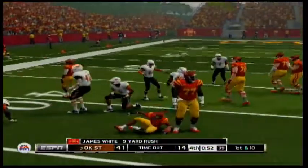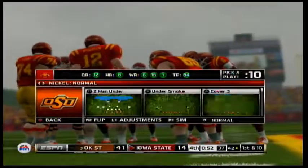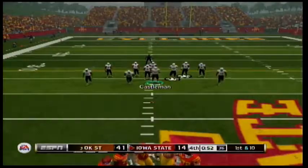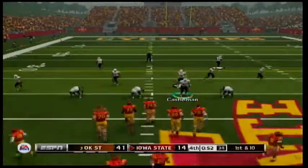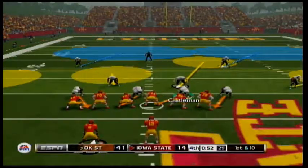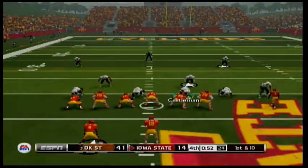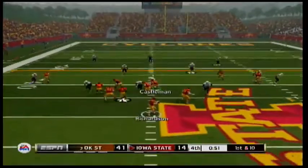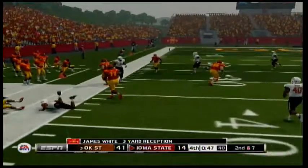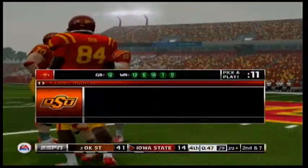And he's taken down at the 42. Iowa State's going to have to use their second time out of the half. It's first and 10. Ball on the 42-yard line. Under a minute left. A screen pass, gets it to the back. He's pushed out of bounds around the 39-yard line. That'll make it second and seven.